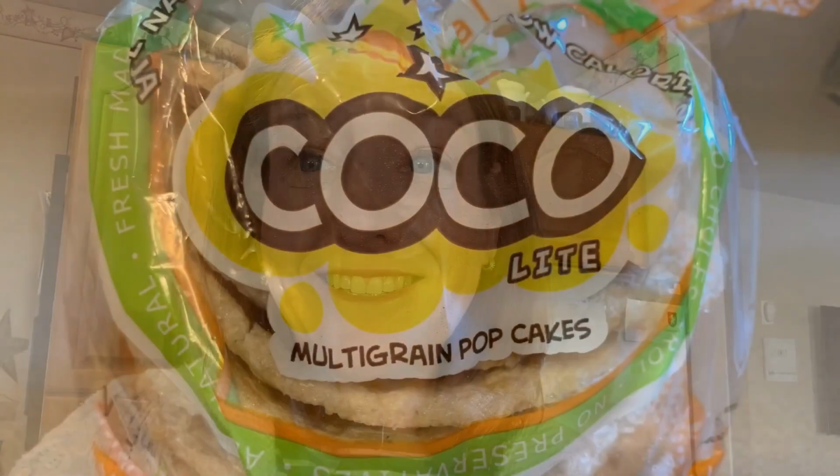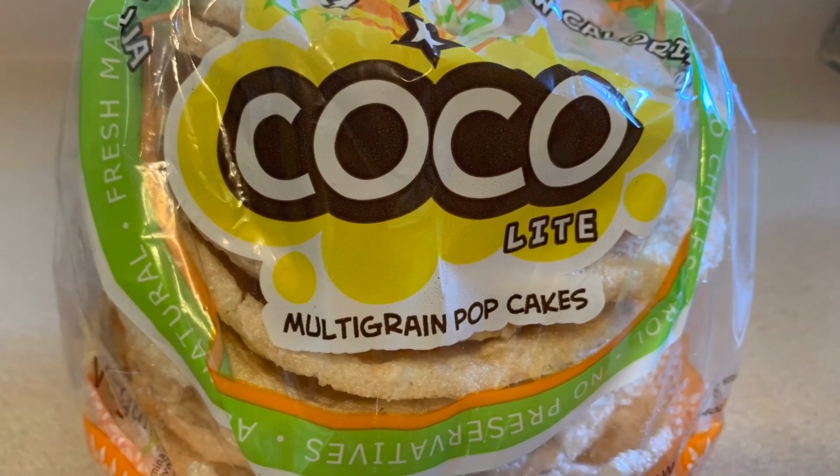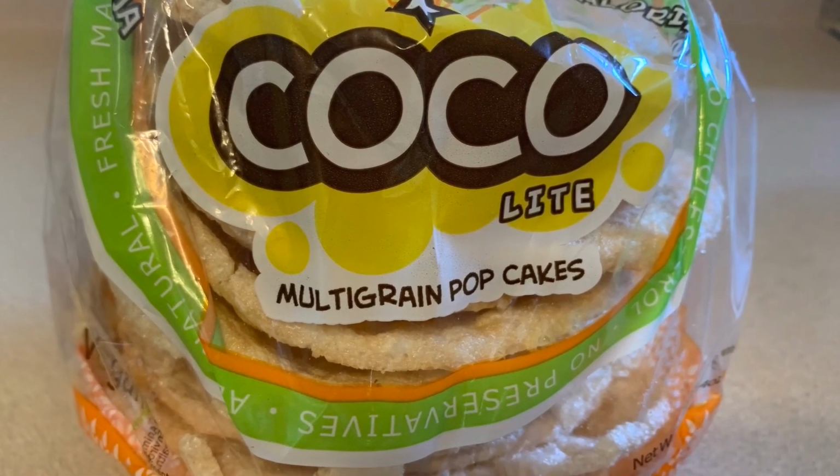One more snack from me, and that is something that I purchased at our local Amish market. Let me show you what that is. Okay, so you saw the last thing are the Cocoa Light multigrain pop cakes.